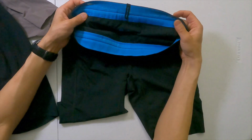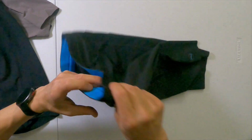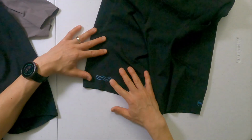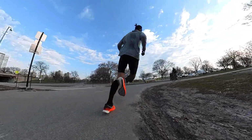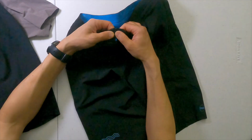They're not lined, so you're still going to be wearing running underwear underneath there. On the front right leg, there is a little bit of the Janji logo, and they have their water logo on the back left hamstring right there, so reminding you of that water promise. A little Janji label right here on the back, and then there's just tons of pockets.